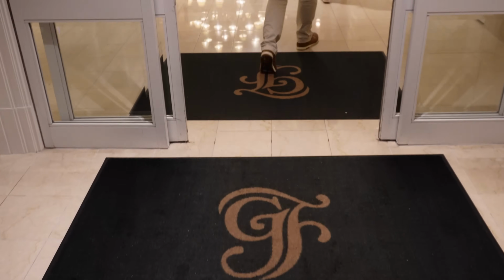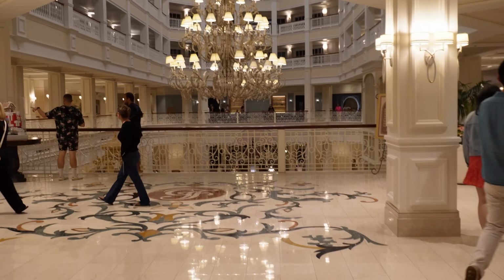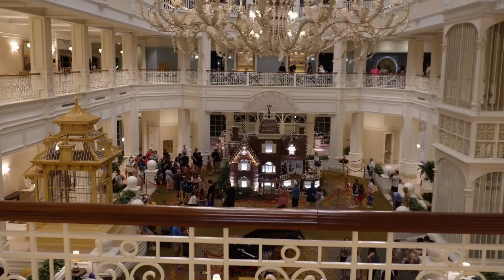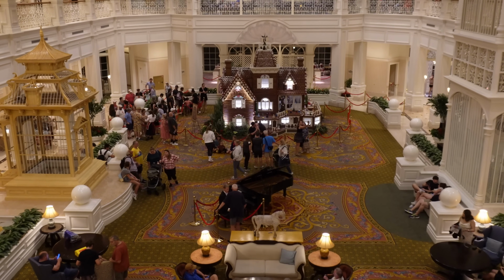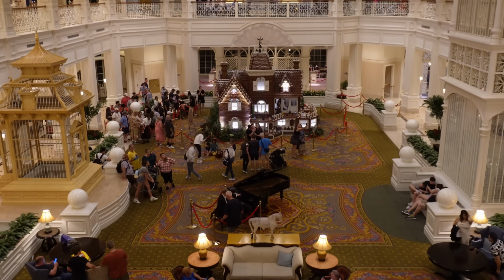It takes you right out onto the second level, and as you look down onto the first level, you can see that giant gingerbread house. It already has a huge line, so I'm not sure if maybe we should get in line first and then head over to Gasparilla to get our savory food and try everything out all at once.